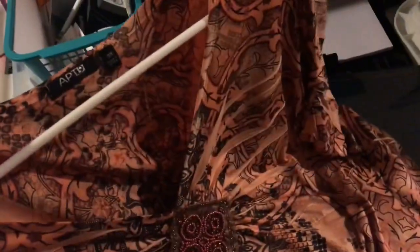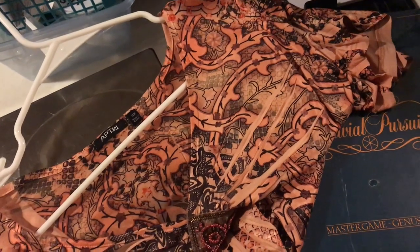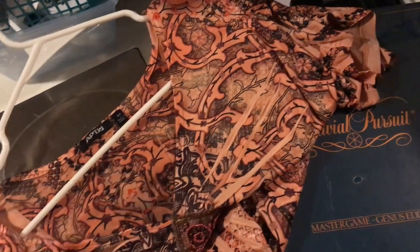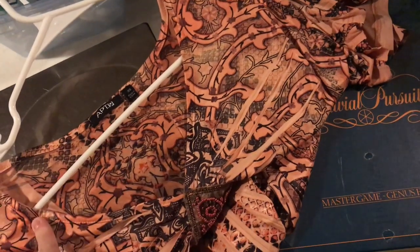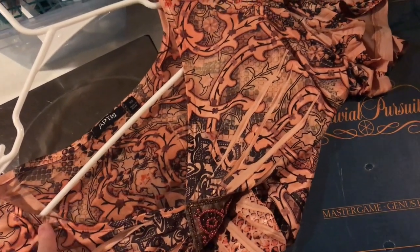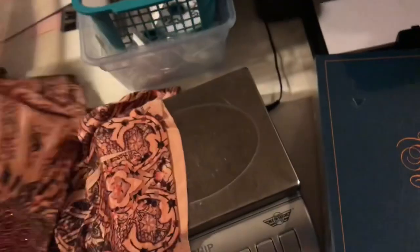This is an Apartment 9 3X. This is one of the pieces I got in the thread up box, so it was like $2.40. It sold for $19.99, buyer paid shipping. This is the second piece I've sold out of that box. So I've now had $40 in sales on two items. They didn't ask for best offer, they just paid straight up. So happy with that.